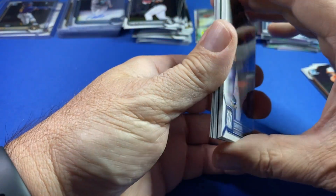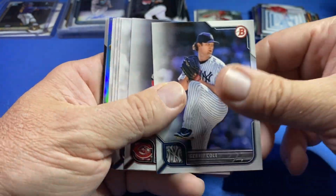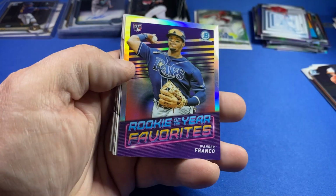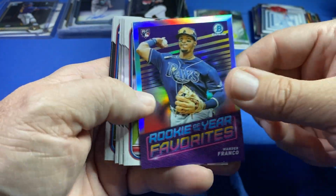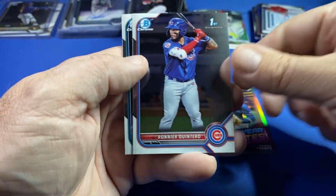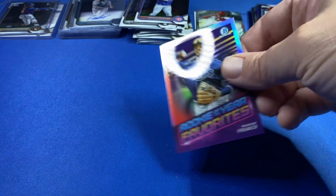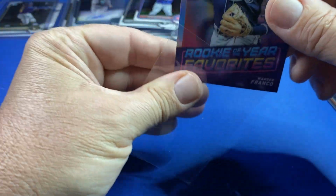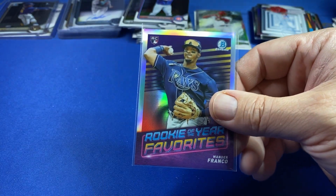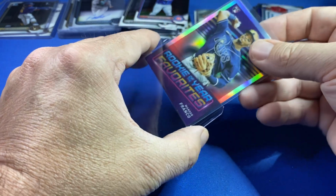Let's finish it with a bang. Doesn't look like it. And a Wander, that's not bad. Quintero, and another decent one. So we finish off with a little Wander rookie of the year favorite. I don't know what this card's going for. What, a buck or two? Sleeve it anyway. Let's go through the little recap action.